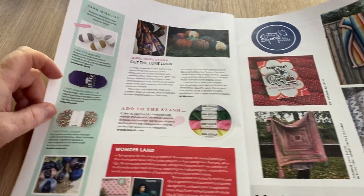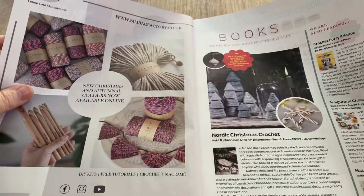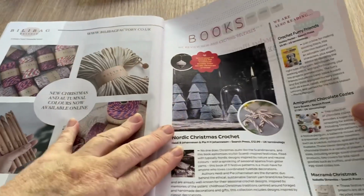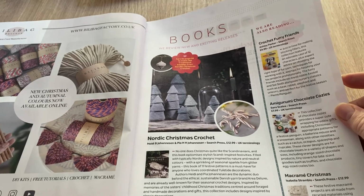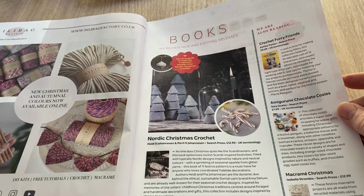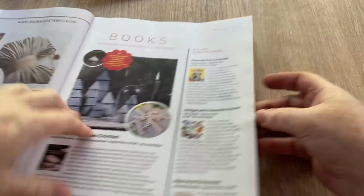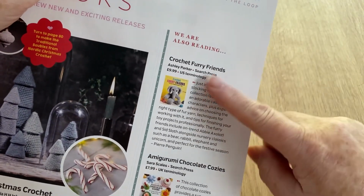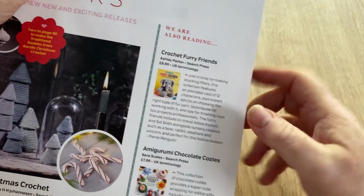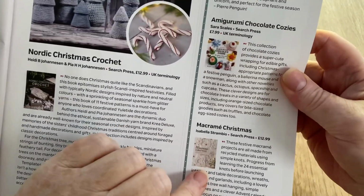I won't go into the yarn wish list. We'll try and get through the book so that we can actually get some patterns going. We've got another book, Nordic Christmas Crochet. I'm not really up on that sort of crochet. I don't know why, but you know, to me that's not really a tree. You know, I'm very traditional with my decorations. So we've got Crochet Furry Friends, Amigurumi Chocolate Cozies, and Macrame Christmas.